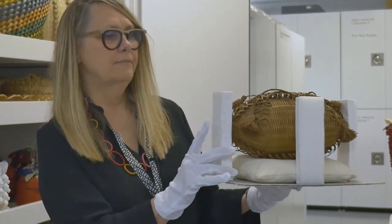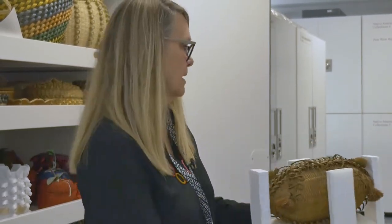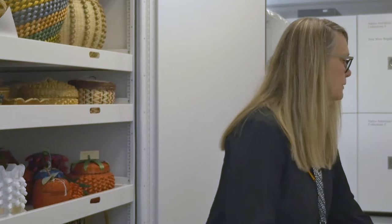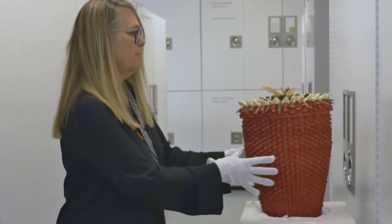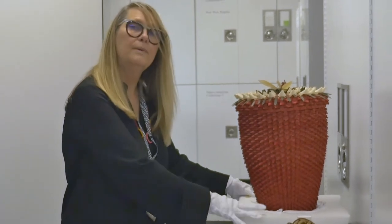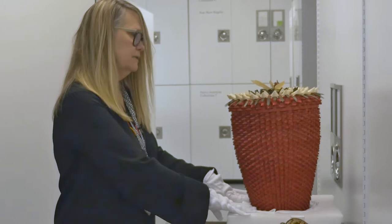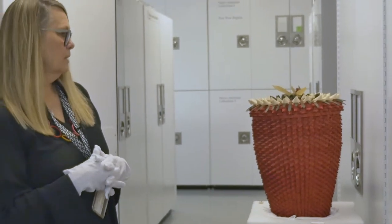We also use polyethylene foam lined with Tyvek. And one more example, this is a more sturdy piece, it's newer, but it's top heavy and has a very small base. So we made this cradle out of polyethylene foam lined with Tyvek, and it can stand up on its own. So those are just a couple of the things we do to protect collections behind the scenes.